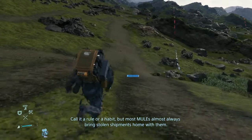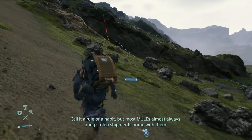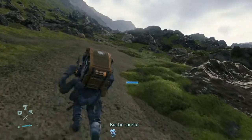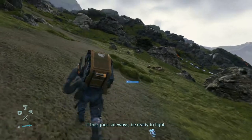Call it a rule or a habit, but most mules almost always bring stolen shipments home with them. Find the post box, steal back the cargo. Simple as that. Go. But be careful. These guys are armed. If this goes sideways, be ready to fight.